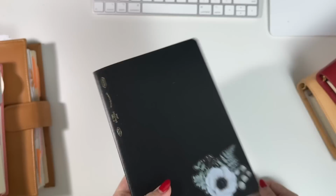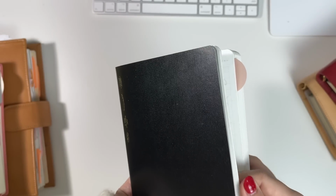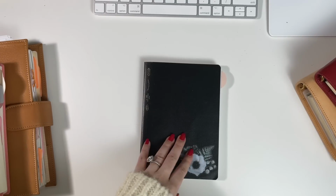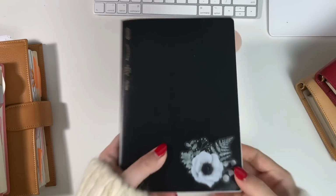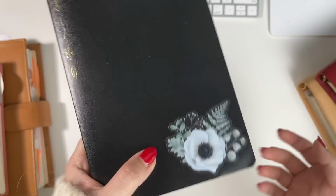So I pulled out this because I already had it, and I started using it a while ago, and I stopped. So I figured, I already have this one, I might as well just use it. So I pulled this out. I put a sticker in the front. This is a new product in my shop. It's a clear vinyl sticker, so it's waterproof, and it's from the December collection. You can use it on your laptop as well.